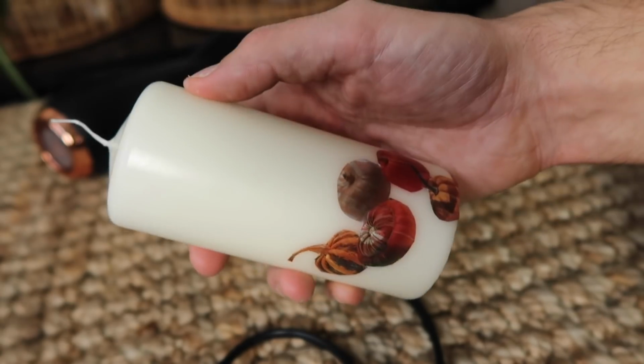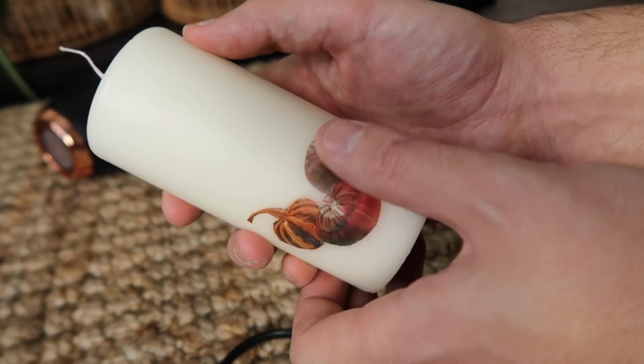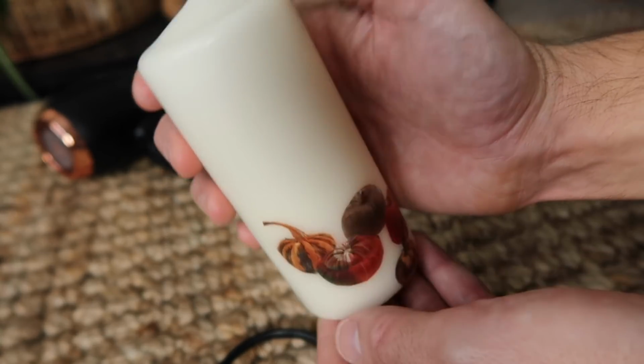And this is how it's turned out. I think that was quite nice. I think be careful obviously with burning the candle and it having paper on here. I'm not sure how safe it is, but maybe just to light the top or to use it as a decorative piece. I think that looks really lovely. Yeah, let me know what you think.